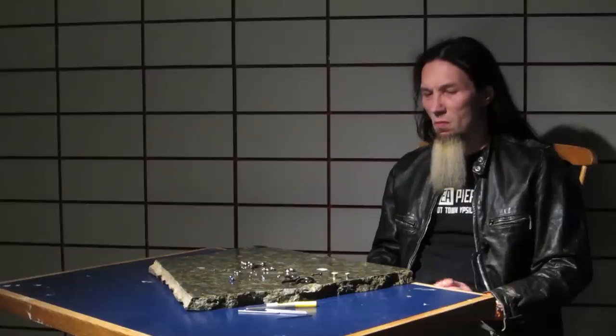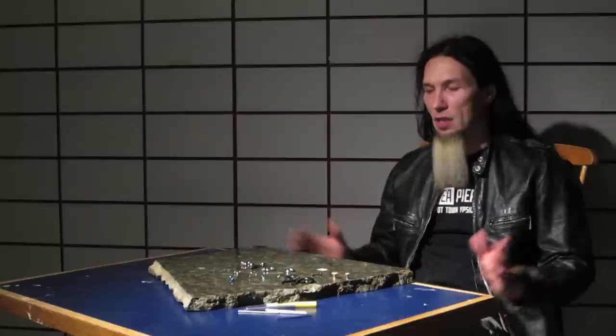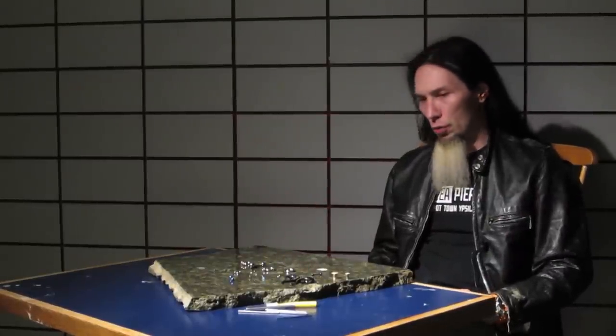Now, while I'm not trying to purport to be Webster's Dictionary or the be-all end-all source of piercing information, I have been around for 18 or so years, and I have learned a thing or two about some of the names of this stuff. So, without much further ado, first let's talk about jewelry.